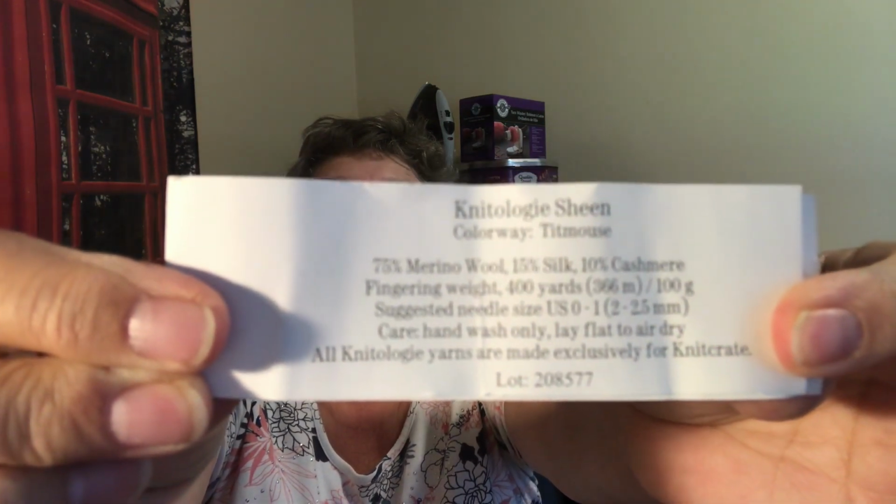I'm just doing that part now, and that yarn, is it even in here? Oh yeah, it's here. I'm doing it on 3.25 double pointed needles, and the yarn is their Knitology yarn, and the colorway is Titmouse. There we go. So yes, that's very nice.